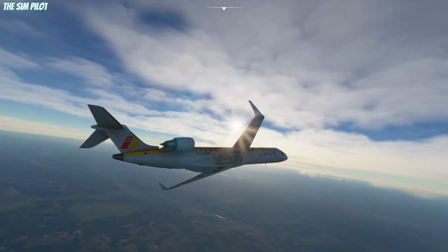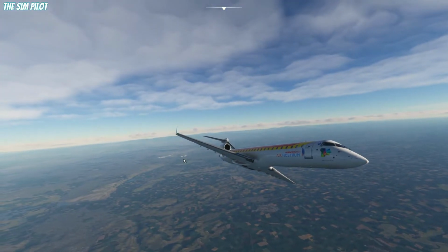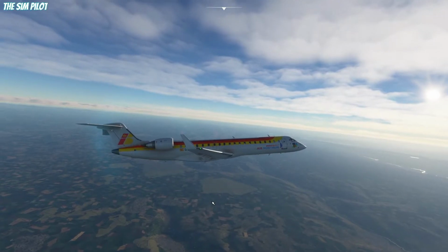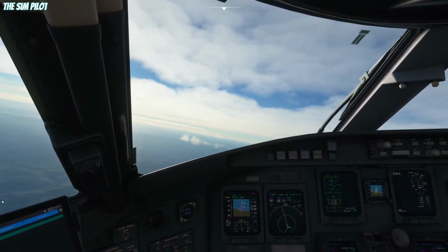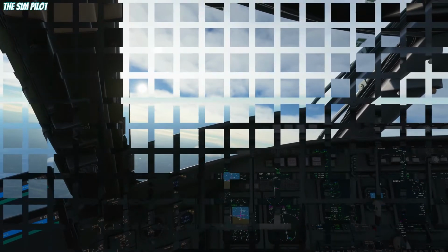Beautiful view here. That's Madrid airport back there, and we are on our way. Very nice, very nice. Alright, so I will cut it here, climb to our cruise level and get close to the top of descent and bring you guys back when we are there. See you in a little bit.